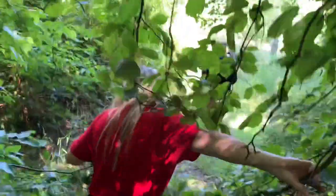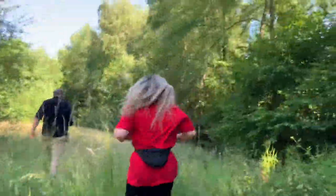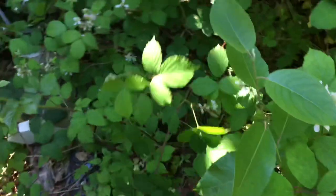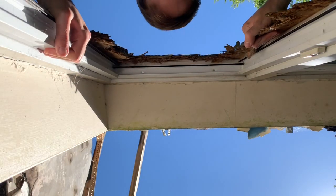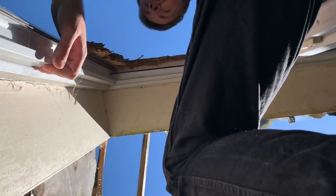Slow-mo? Have I just been filming in slow-mo the whole time? I would be so angry. Ow. Ow. Ow. My leg's not. I'm up here. Good job. She's trying to get through this mountain of bramble. Let me just capture my anus. I was capturing my anus going past, so you can watch it later.